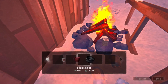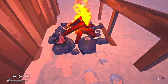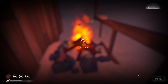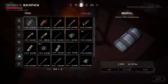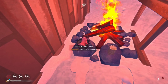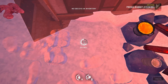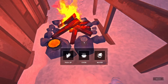Put that on. I'm gonna cook one of these rabbit pieces. Come here. You've been selected. Put that on. And let's do 15 minutes of birch bark crafting. That'll be good. We are losing condition, though. I think what I'm gonna do right now is fast forward that. I'm gonna put that on. Let's eat. Nice. 3 till boiled. We'll take that.